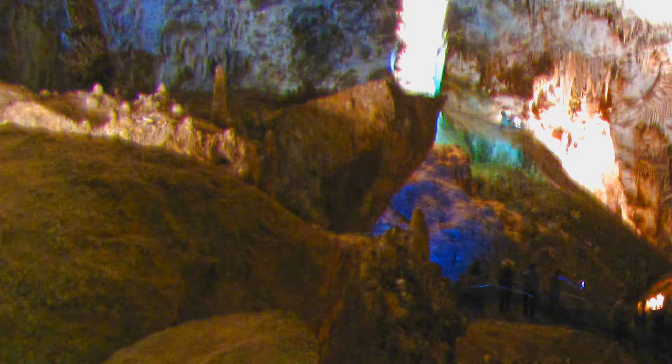It's hard to see, but this is a walkway, and this keeps going way, way down into where the light is, way down there. That's like 200, 300, 400 feet down. It just zigzags all the way down.